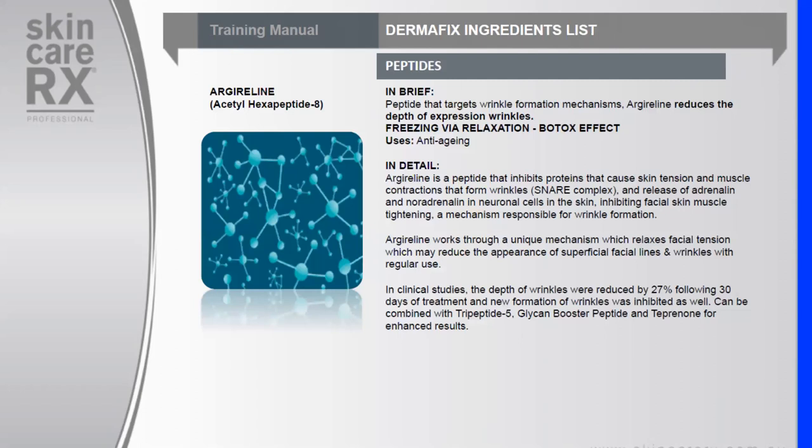So again, really neat clinical studies with this ingredient. Following 30-day treatment, a 25% reduction of wrinkles was noted, which is fantastic.